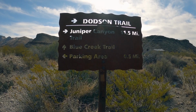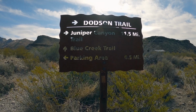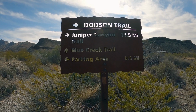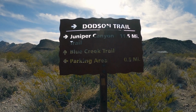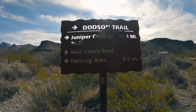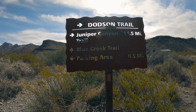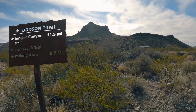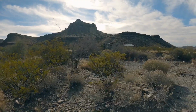We're going to be doing the Dotson Trail to the Juniper Canyon Trail. It's 11.5 miles. We will either camp just before that or just after that, depending on how far we get tonight. It's about 10:30, 10:45 now. Just walked over and looked at the Homer Wilson Ranch house.